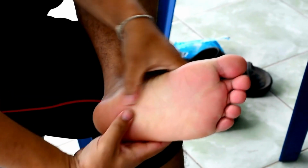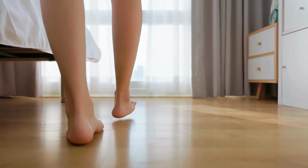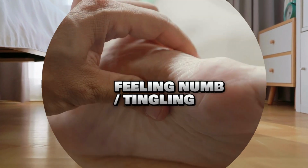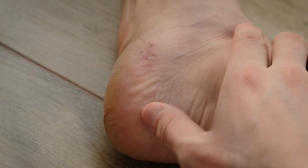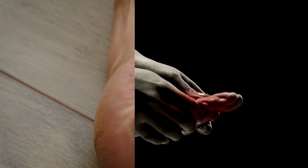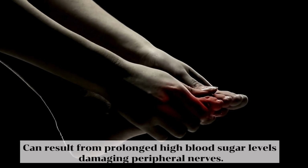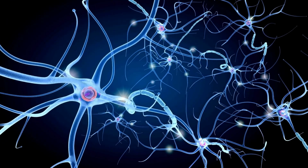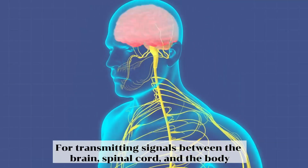diabetes. Now, let's see how learning to read the signs your feet give can help you take steps to improve your health. Sign number 1, feeling numb or tingling. Numbness or tingling in extremities, often a symptom of neuropathy, can result from prolonged high blood sugar levels damaging peripheral nerves. These nerves are crucial for transmitting signals between the brain, spinal cord, and the body.